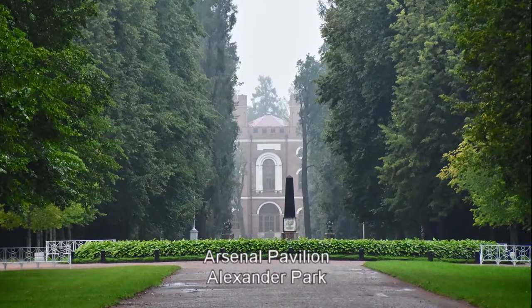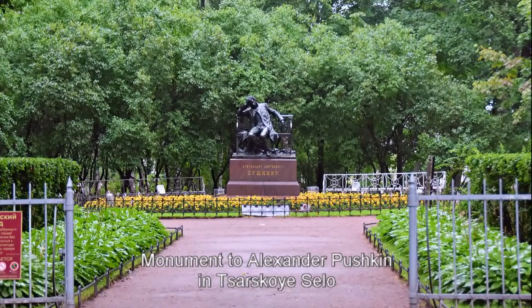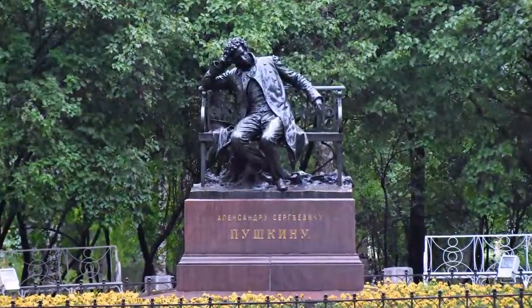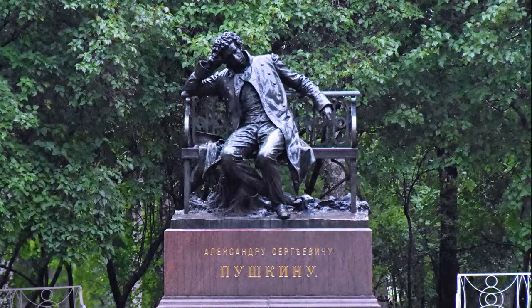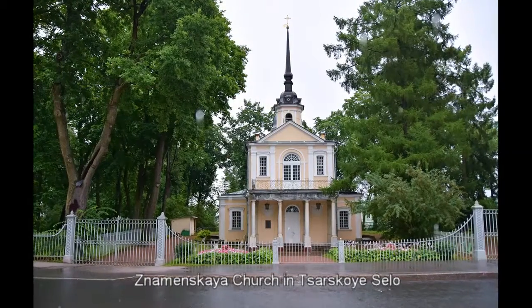In view, the Arsenal Pavilion, the monument to Alexander Pushkin, the Znamenskaya Church.